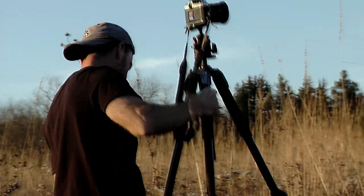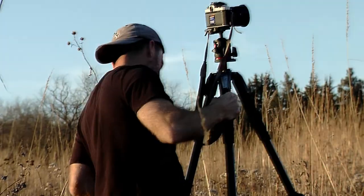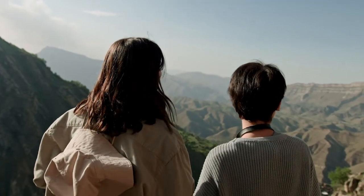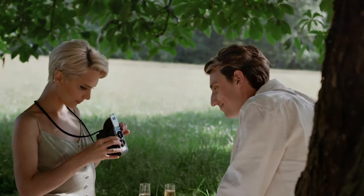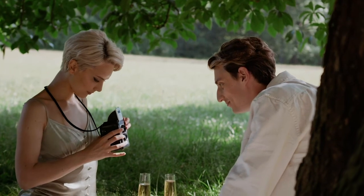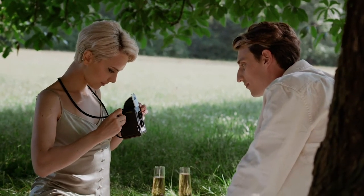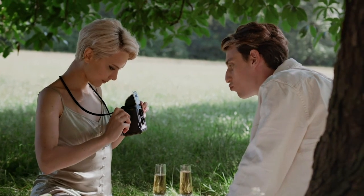I'm from Kansas City. I grew up in a small town in Missouri, and like a lot of people, I grew up taking photographs with little cameras. I had a little Instamatic, I think it was a Kodak 126 or C, something like that. And I was so proud of that when I first got it. About 20 years ago, I started trying to get serious about something.